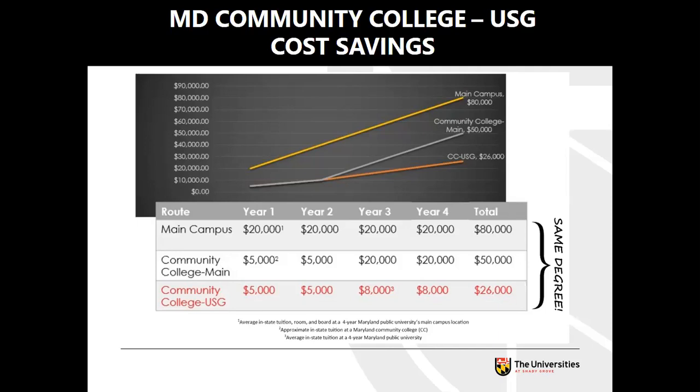So if you look at $26,000, $50,000, and $80,000, obviously nothing to sneeze about any of those numbers, but $54,000 difference between the top route and the bottom route. And literally at the end of it, you get the same exact degree. It does not say USG anywhere in your degree. It does not say your community college name anywhere on your degree. It just says the name of the university that offers your major and, of course, your name with it.